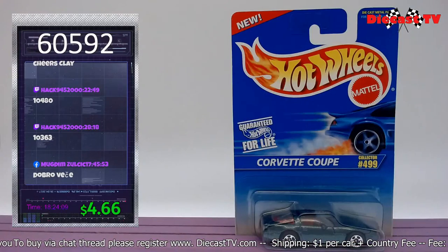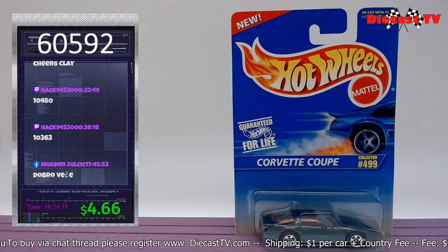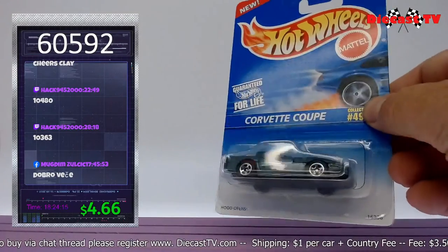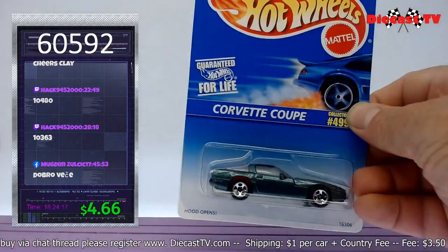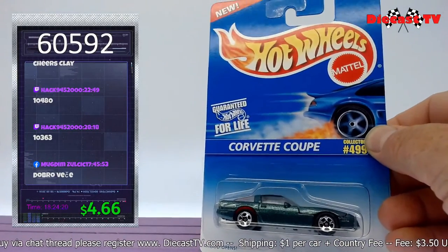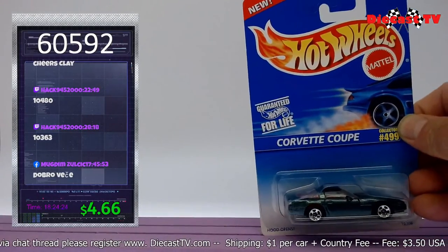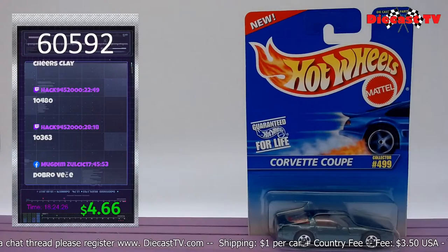60695. Check out this Corvette Coupe, collector number 599 in the blue and white. My goodness gracious, who doesn't like a great Corvette? What a sleek American car that is. All you have to do to get it is type in the number 60592. The hood even opens.